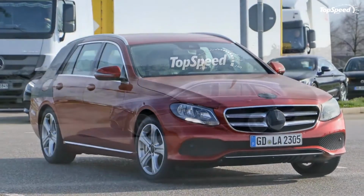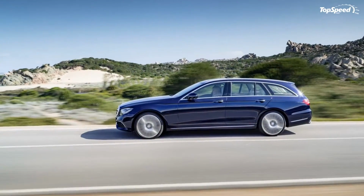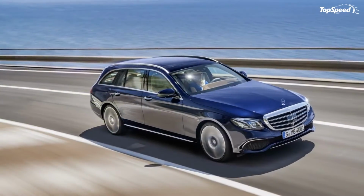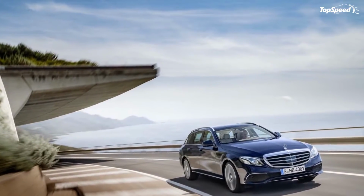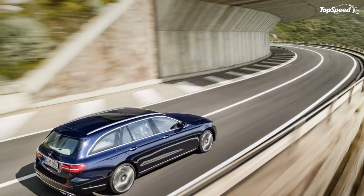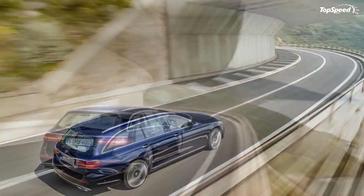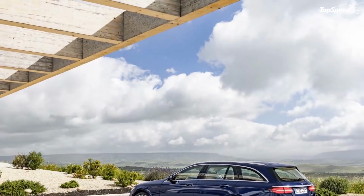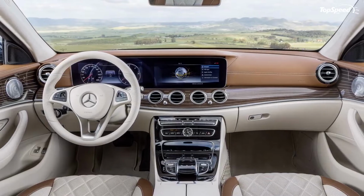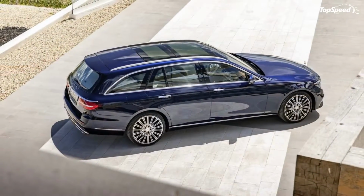In Europe, customers have access to 6 different engines. The base E200 uses a 2.0-liter 4-banger rated at 181 horsepower and 221 pound-feet, while the E250 gets its juice from the same engine, but with 208 horses and 258 pound-feet on top. The range-topping E400 4Matic model is identical to the US spec version.